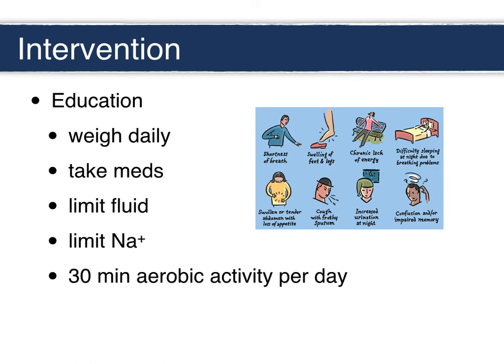Okay, education. This is a big, big component. Remember, I told you there are 5 things that if the patient does, they would never have to come back for heart failure exacerbation. One thing is daily weights. So if the patient weighs himself every day, we're looking for them, if they gain more than 2 pounds overnight or more than 5 pounds in a week, that tells us that they're holding on to too much fluid. At that point, they need to call the doctor and maybe have an increased dose of their oral diuretic, or they may come in to see them for some sort of IV medication.